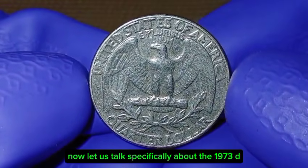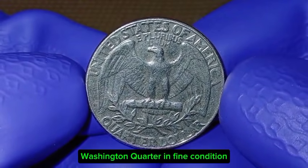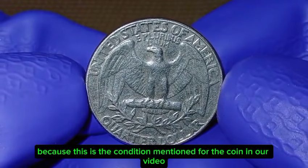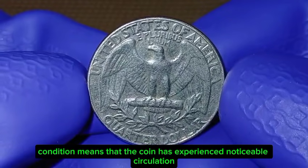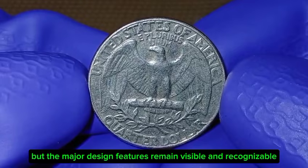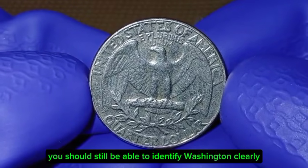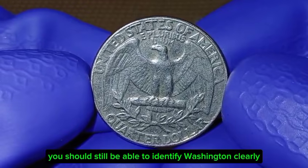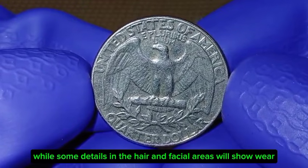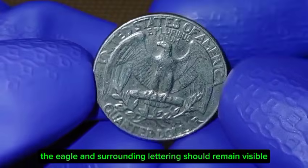Now let us talk specifically about the 1973 D Washington quarter in fine condition, because this is the condition mentioned for the coin in our video. Fine condition means that the coin has experienced noticeable circulation, but the major design features remain visible and recognizable. On the obverse, you should still be able to identify Washington clearly, while some details in the hair and facial areas will show wear, and on the reverse, the eagle and surrounding lettering should remain visible.